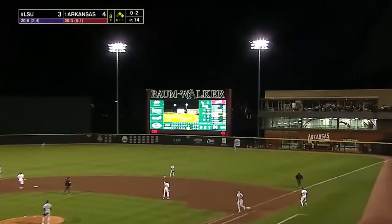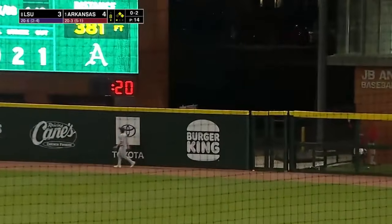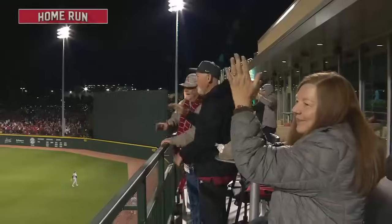Whoa, this ball is absolutely launched. 3-run home run for Kendall Diggs. 1-1 off the bat.